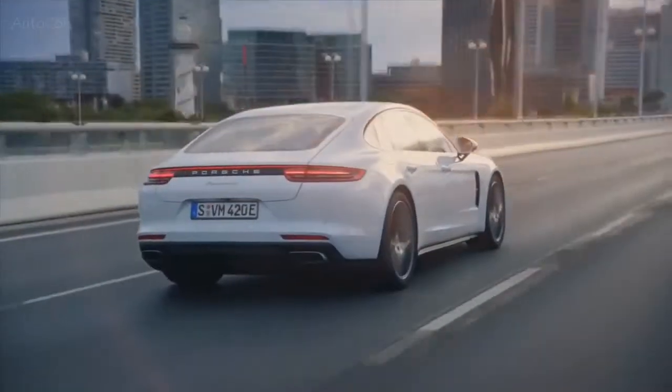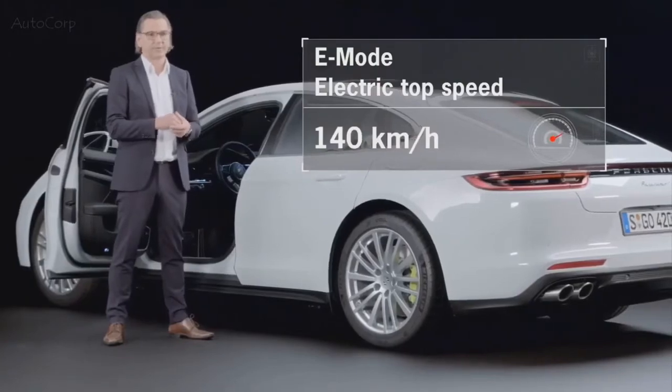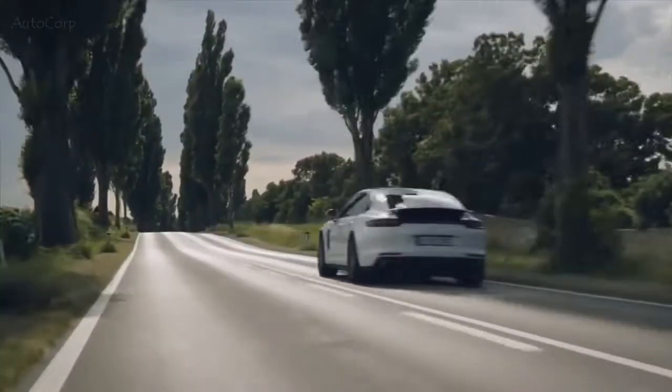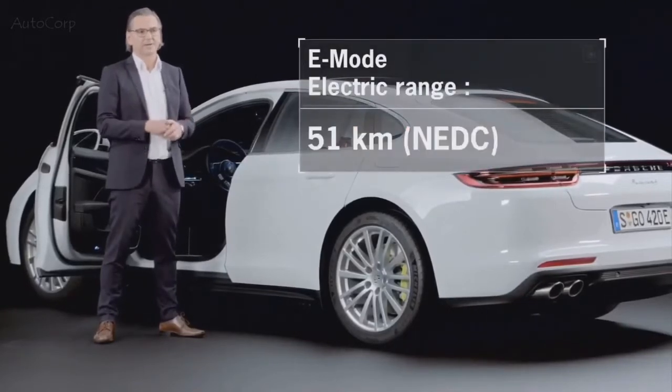In figures, this means that we can achieve a top speed of 140 kilometers per hour in e-power mode and have a range of 51 kilometers, as measured according to the new European driving cycle.